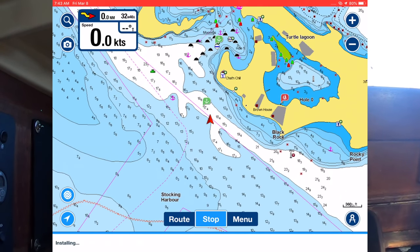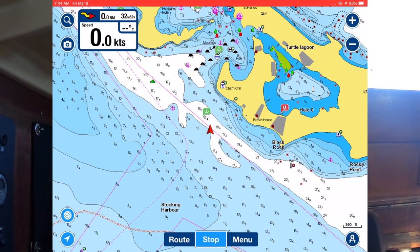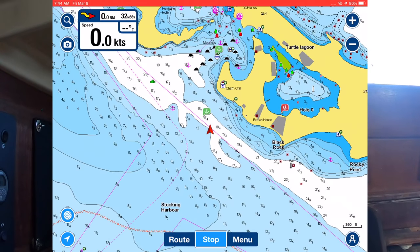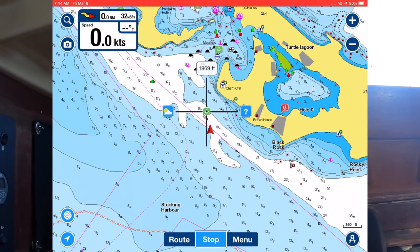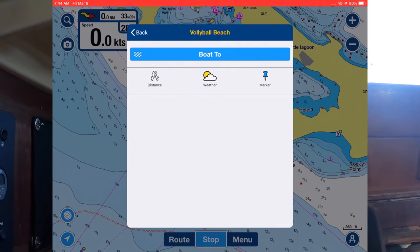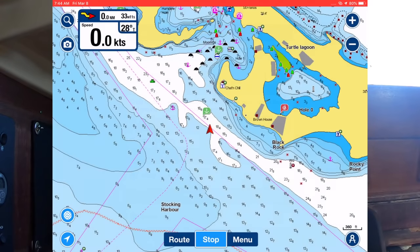If you've ever used Active Captain, you know that it actually has updates from other cruisers about what to expect in certain areas. So if we were headed to where we are right now, I could zoom in and say, where would I like to anchor? There's a couple little anchor icons. Let me read them. So this one's called Volleyball Beach. Let's see what the cruiser said about it. They said, great holding, lots of activity. This is the home of Chat and Chill and ground zero for the cruising community. I like that, that's good information to have.